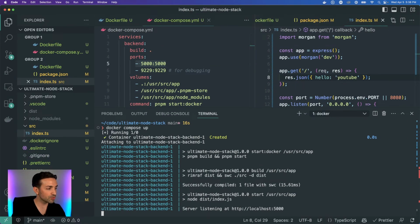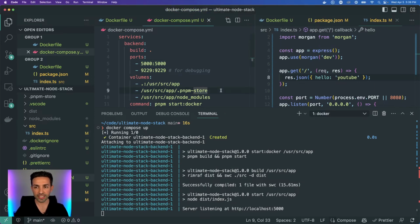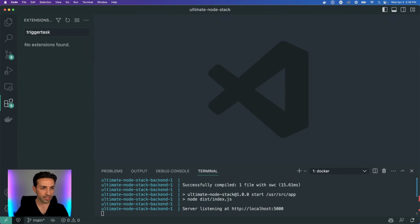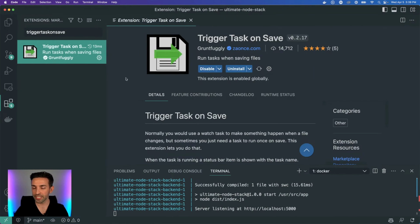So I'm proposing two solutions to you. The first is for our VS Code users. And don't worry, if you're not a VS Code user, I have a solution for you as well. There is an extension called Trigger Task on Save. What this will do is trigger some task that you define to run anytime you save a file. So we can create a task that restarts our backend service for us, and every time we save a file in VS Code, this can restart our backend, which is great. So let us copy the extension ID.